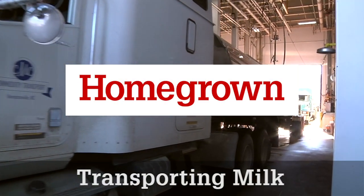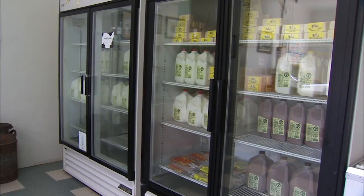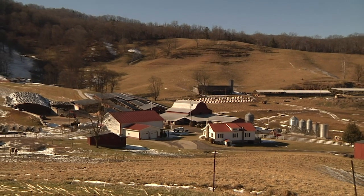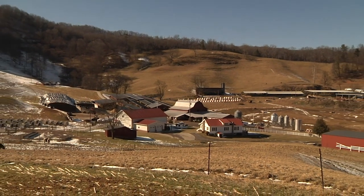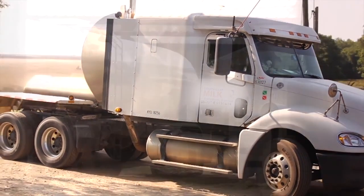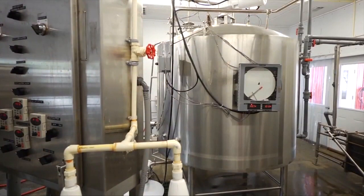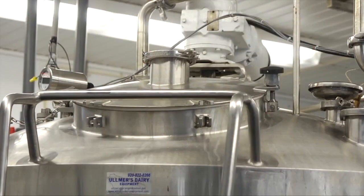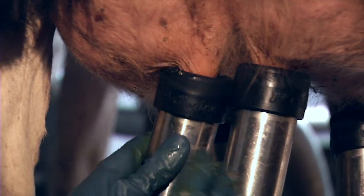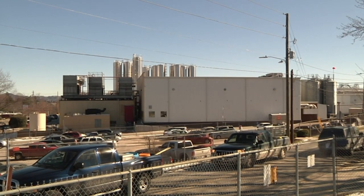Transporting milk is one of the most important parts of the process that gets fresh milk into stores and then into your refrigerator. Dairy farms in North Carolina and the rest of the country may belong to a cooperative or co-op. They may sell their milk directly to a broker or processor, or they may process all or part of their milk on site. For the majority of milk produced in North Carolina, it is picked up at the farm and hauled to a processing plant.